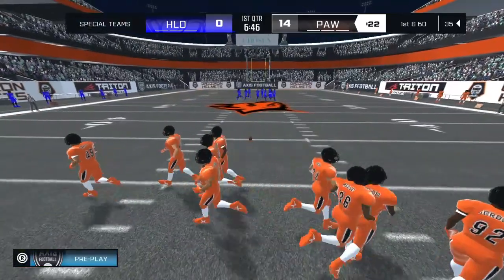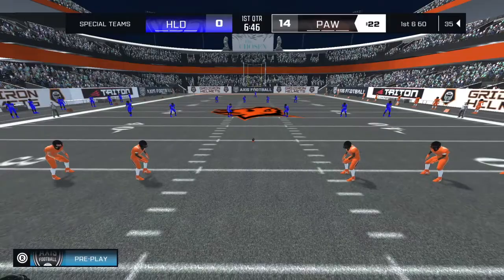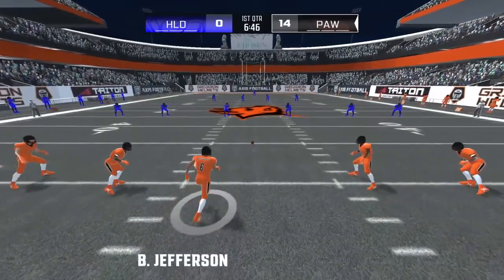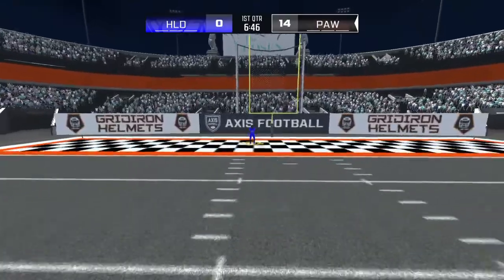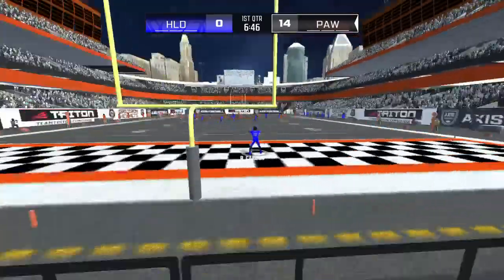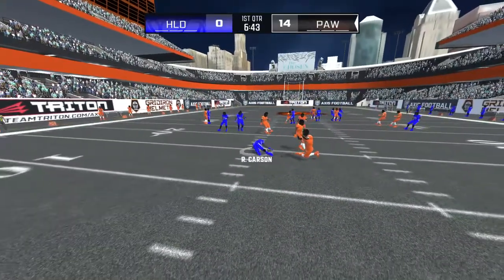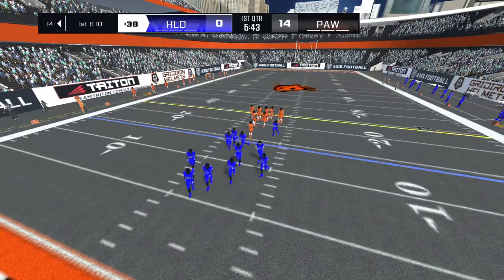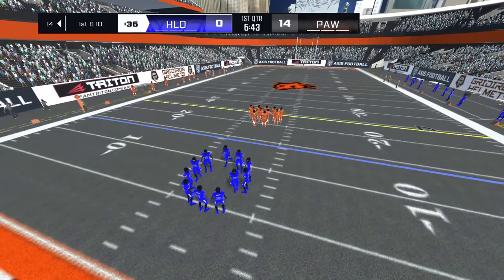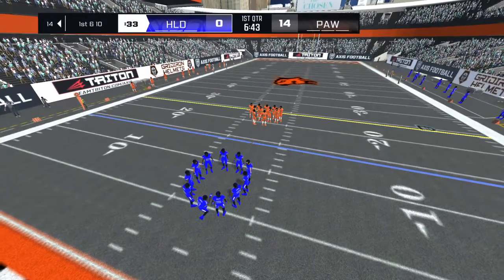The home team out to kick off. Jefferson kicks it. Carson catches the kickoff. Return up to the 14-yard line. The away team has dug themselves into quite a hole here. They've got a chance to regain some of that on this drive.